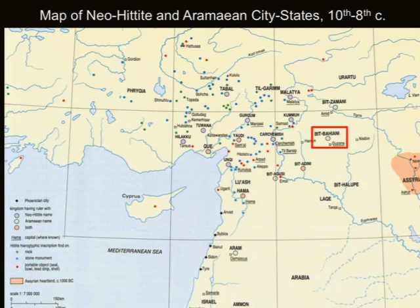The use of the word bait, or bit, as in Bit Halami, bit or bait, or house, the house of such and such, for describing a kingdom, kind of refers to these patriarchal households, the house of David, for example, the house of Solomon. And indeed, Saul, David, Solomon, all of these guys in the Bible end up fighting the Arameans at different times. So we know them also from the biblical texts as well.